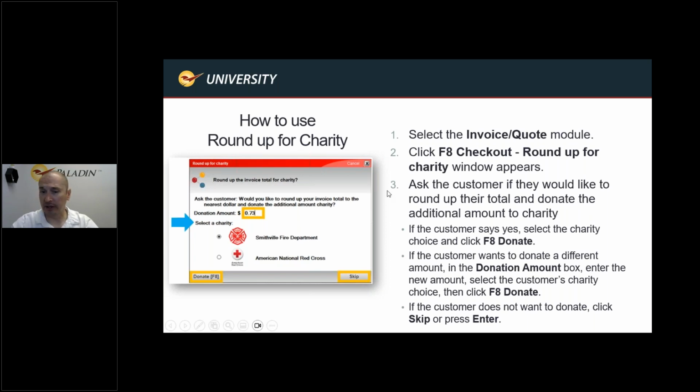So, you know, hey, would you like to round up 73 cents to, and we have a couple of different charities available. Or if you only have one, then again, you would say, would you like to round up to the Smithville Fire Department? That's going to be dependent on what you have set up at your location. If the customer says yes, you can select the charity, or again, if there's only one, it's just going to default to it. Then you just hit donate, and it's going to throw that right onto the receipt, right onto the transaction.